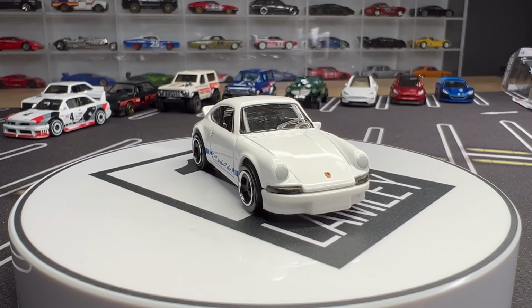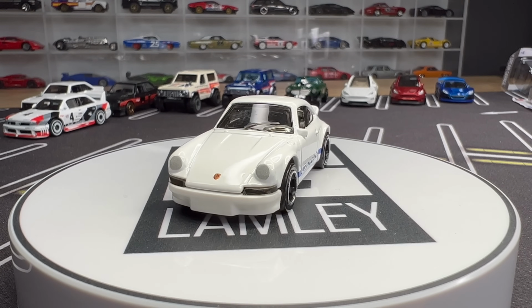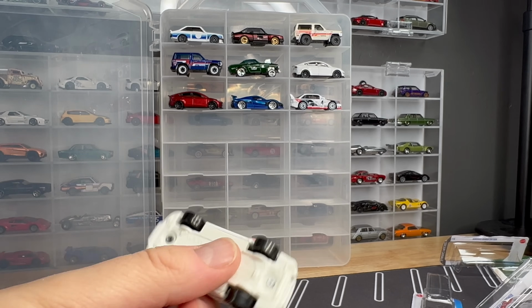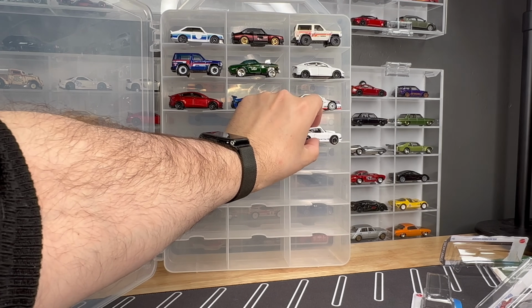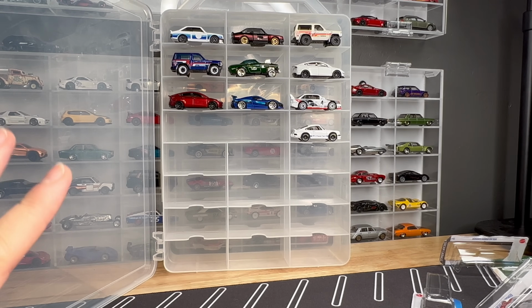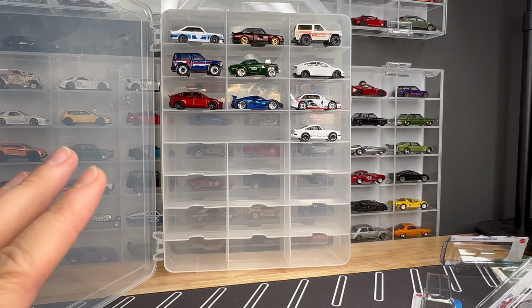This thing is clean, it is cool, it is detailed, it is an absolute stunner, and I know a lot of people are going to be super excited about this model. Let's put it here, and let's move even further into the future. So a lot of new models I haven't seen, but you can see what's coming up, and there's one that I'm really excited about.